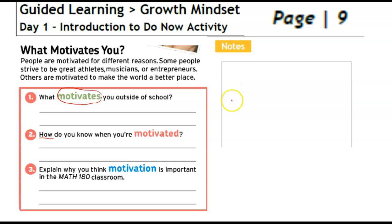What are some characteristics? So for me personally, I know I'm motivated when I'm listening intently. I know I'm motivated when I'm excited about something. I know I'm super motivated when I'm focused on a goal. Whatever that goal may be, I know I'm motivated when I'm focused. I'm in it to win it. Like I'm in it to win it to do this video right now.